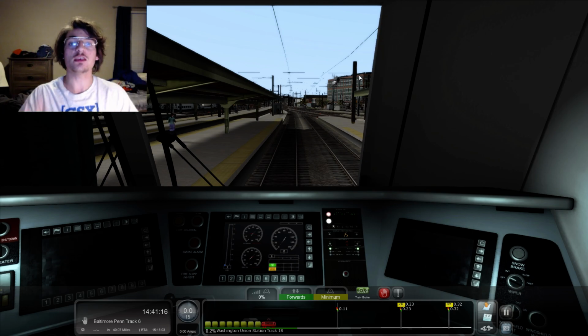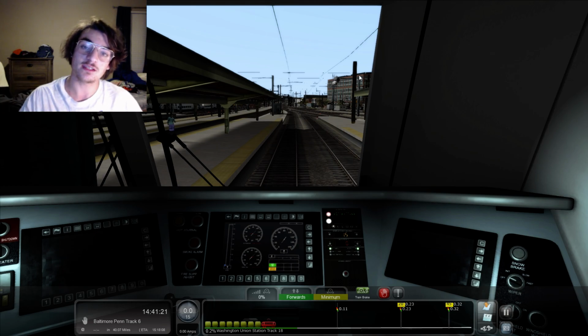It is finally here. The route that I've been waiting for a very, very, very long time. This is the Amtrak Northeast Corridor.